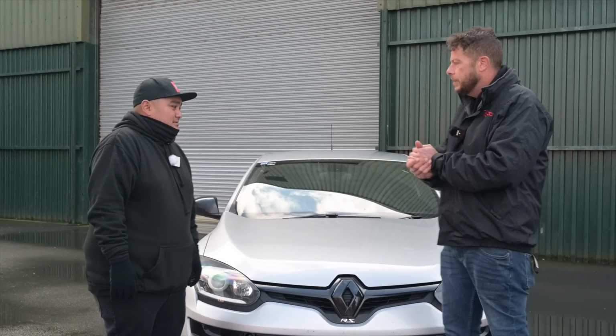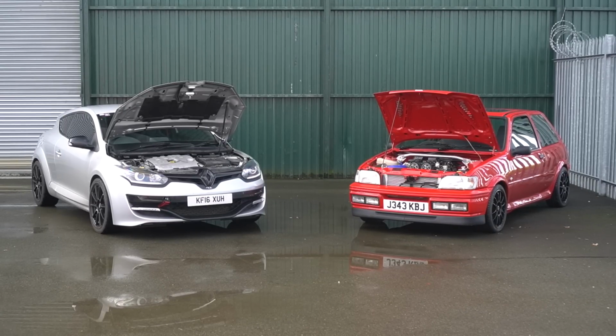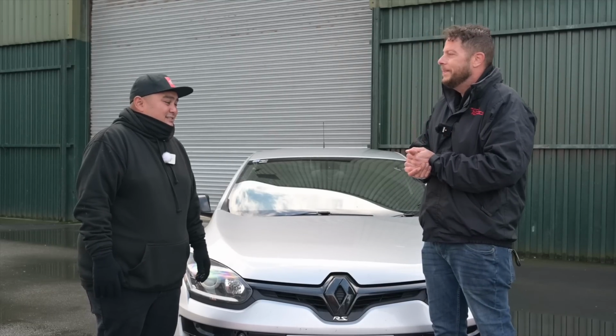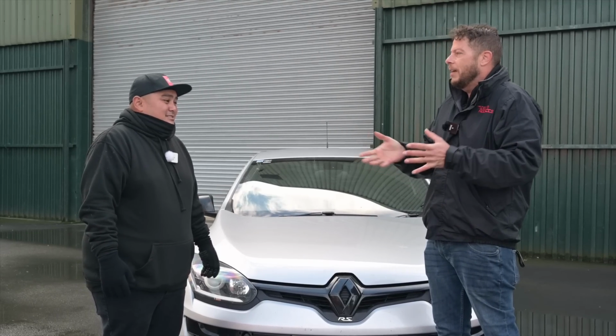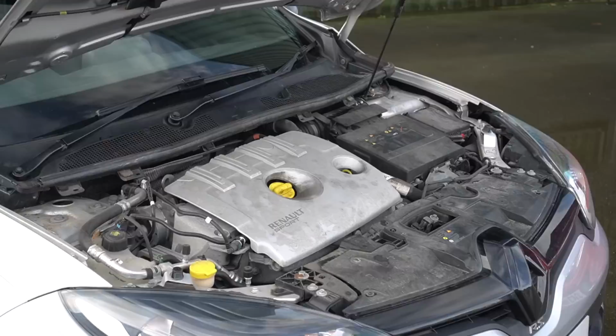What do you think your chances are up against a Fiesta Cosy? Also, you haven't done many track days, as I know. I'll give it a good go. Oh, that's the thing, isn't it? Give it a go. You don't know until it's given a go. But other than that, obviously, it's running about 275.